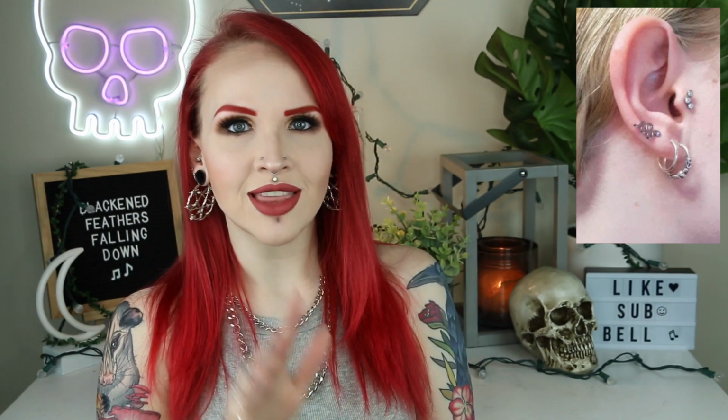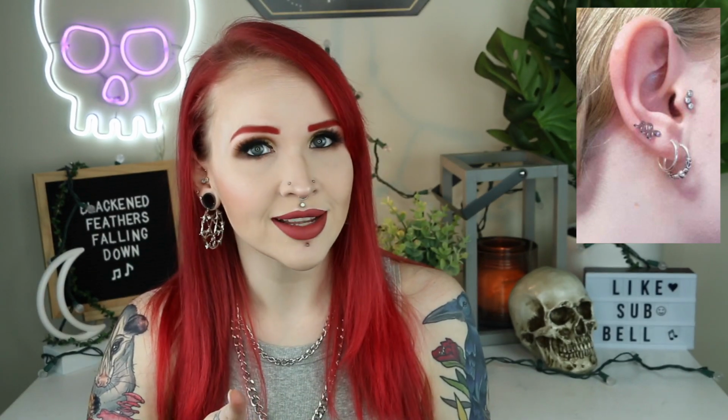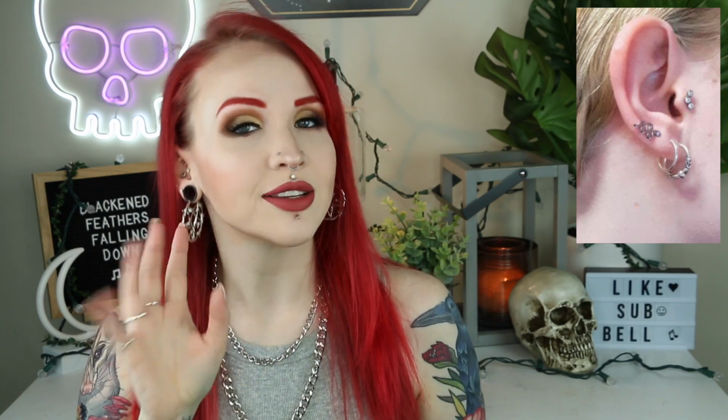So if I think that you've got the anatomy for it, because not every ear, I feel, has the anatomy for an industrial, but if I feel like you do, I'll recommend it this time. And so for Suzanne, I honestly think that an industrial would look really cool on your right ear. If you are not feeling going for the 2 piercing thing, because keep in mind, industrials are technically 2 piercings, if you're not feeling that, definitely a rook.